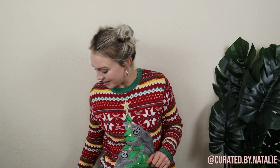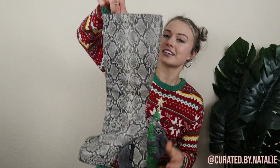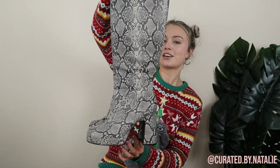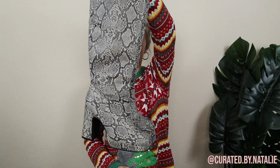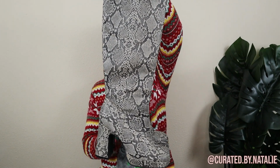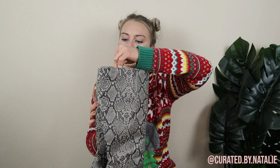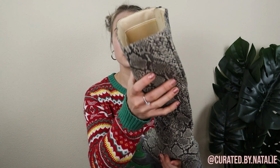And another fabulous pair of shoes, not my size, are these size 7 faux snakeskin go-go booties. These are just so cool. Perfect condition. And I do believe these are vintage, just judging from the inside of the shoe, the way the description is.